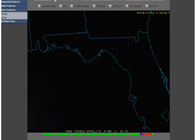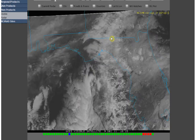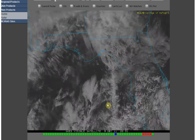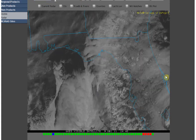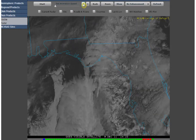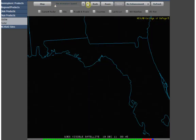Then also let me show you what the visible satellite looked like earlier, because it's got those metallic looking clouds like we saw in California where that beam was coming out in the last video I did. Let's leave a start time, so I can touch the buttons easier. So starting at 14:10 UTC on December 9th. And you can see this weird way the clouds go. I'm going to zoom, let me play it through first and I'll zoom in. Let's go forward.